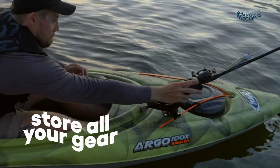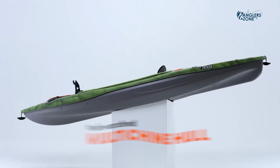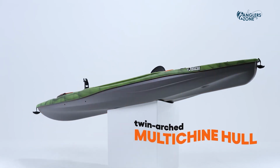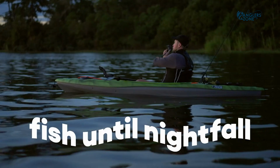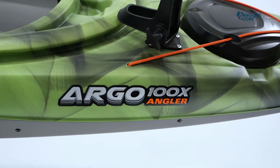Moreover, the Ergo Lounge seating system offers excellent comfort during long days on the water, while the scupper holes ensure any excess water drains out safely. If you are looking for a fishing kayak for around $300, this might be it.